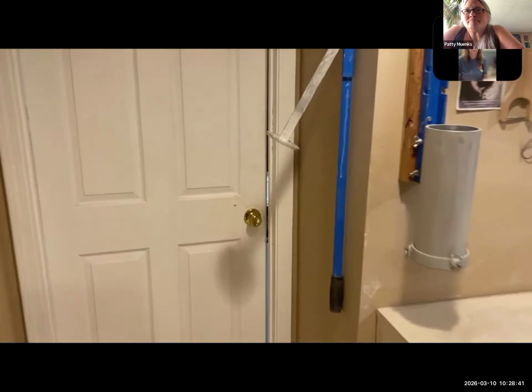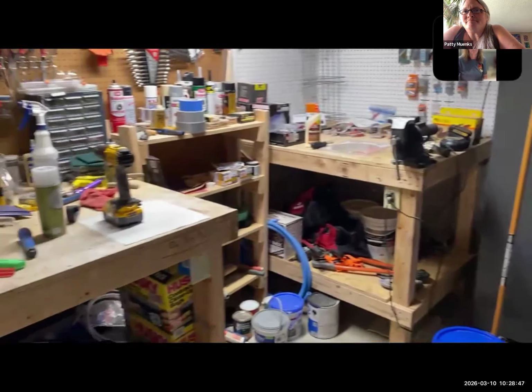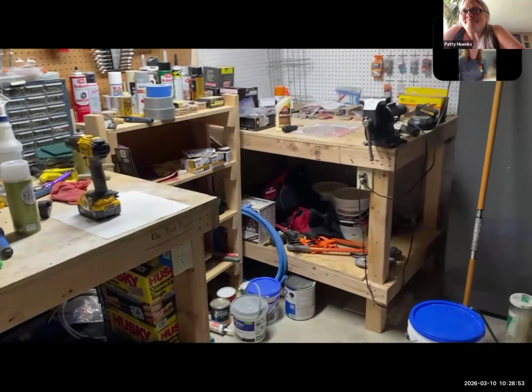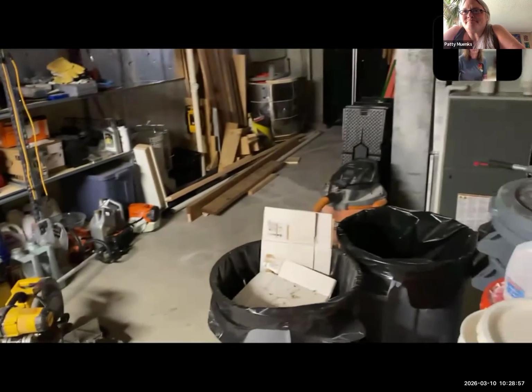So then this is the unfinished side of the basement. This is where I told you Roy had to move all of his tools that were initially in the garage. So he built those workbenches out here. So that's the unfinished side.